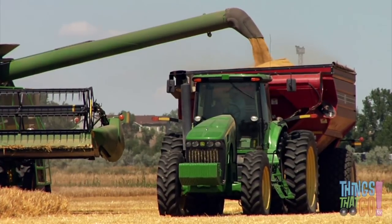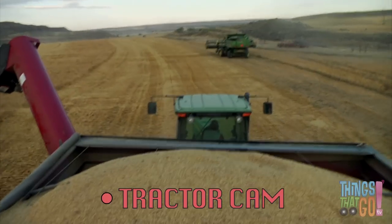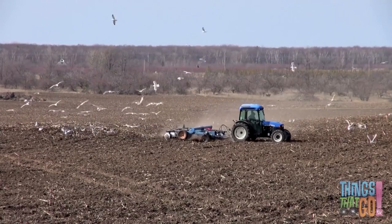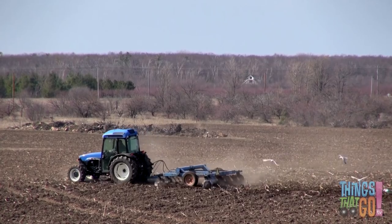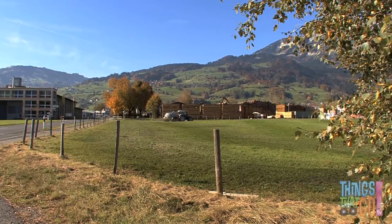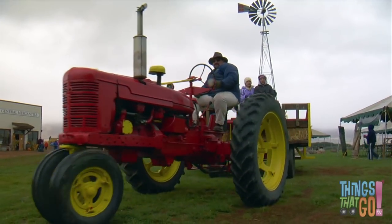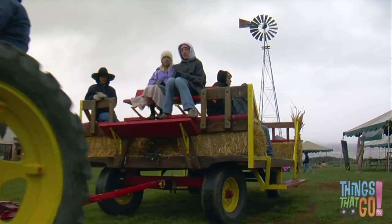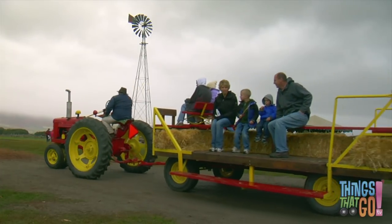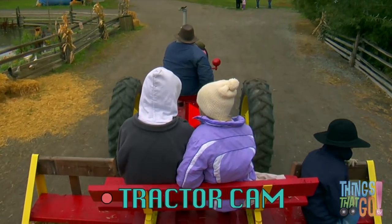Like hauling grain. Or plowing a field. Or perhaps even to move machinery. Tractors can also be used to spread dirt or manure around a field. Some tractors can be used for fun, like taking a joyride. Would you like to go on a tractor ride?